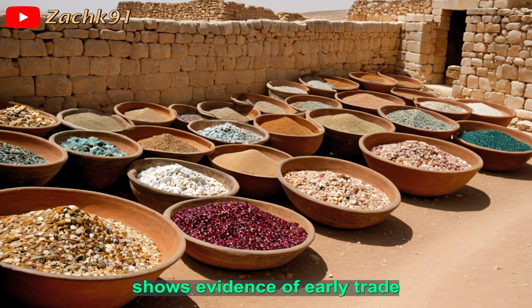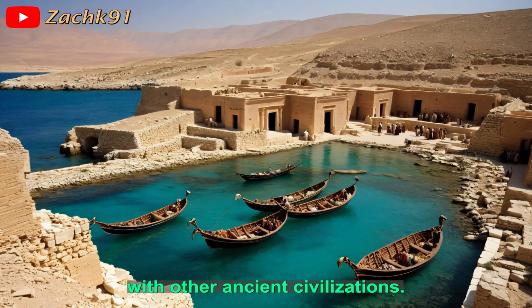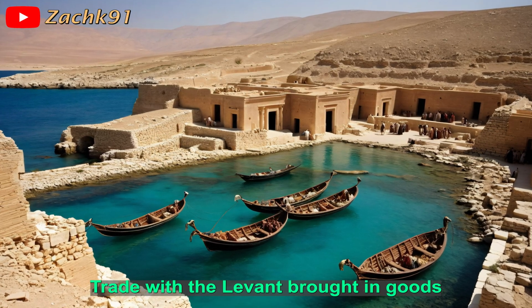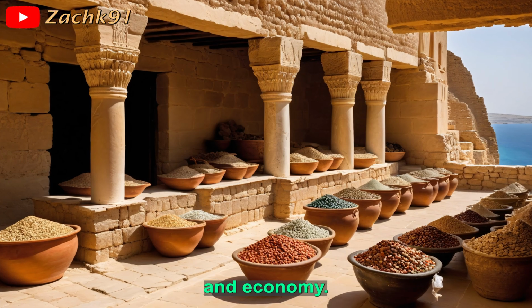Amratian culture shows evidence of early trade with the Levant, indicating connections with other ancient civilizations. Trade with the Levant brought in goods like copper and precious stones, enriching Amratian culture and economy.